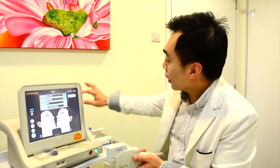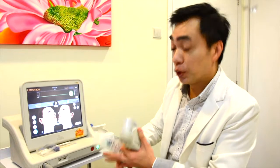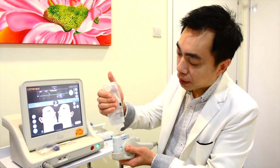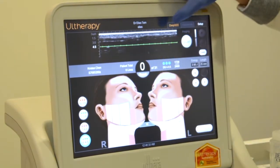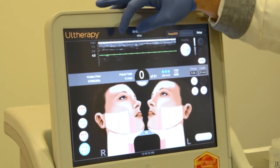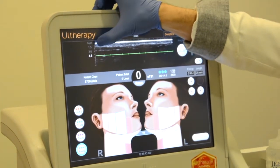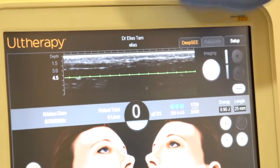So besides continuing the intense pulse like IPL or lasers, we can do something I call the focused ultrasound. So what does it do? I'll show you what it does. I'm sure all of us have heard of using ultrasound to scan for our internal organs, just like how we would scan a baby in a pregnant lady. So this is a screen. You can see that there is ultrasound, and this is what it does. We can actually scan my skin, and we can see the dermis, the epidermis, and the line where the dermis ends and goes to the epidermis. So you can actually see the entire layer of your skin with this ultrasound.